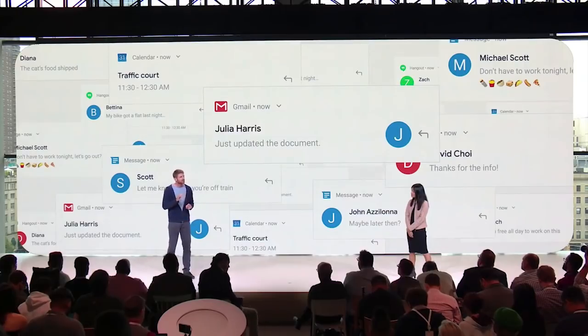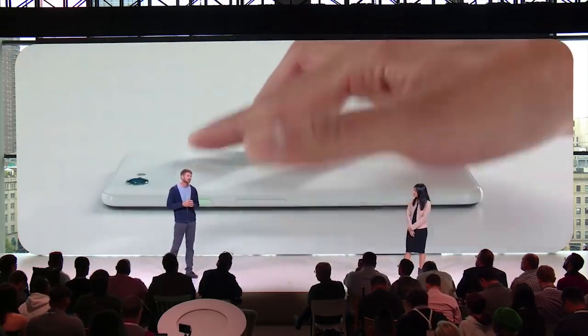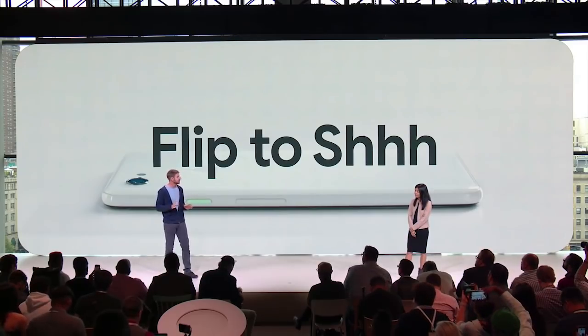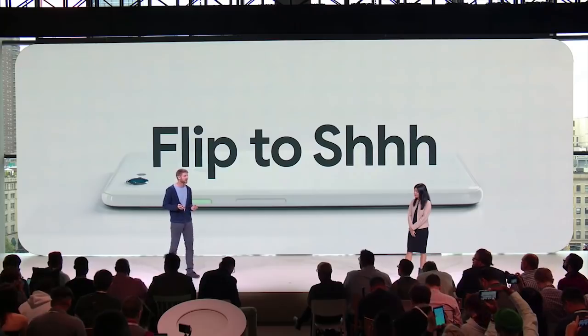And we all know what it's like to be overwhelmed by notifications. So we've developed a feature we call Flip to Shush, an easy gesture to minimize distractions. Just turn your phone upside down on the table, and your Pixel will take the hint and mute sounds and notifications, so you can have a quiet dinner with friends or spend some time with your family.